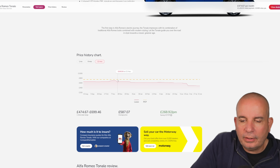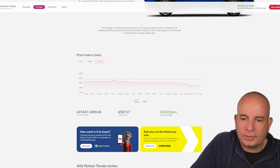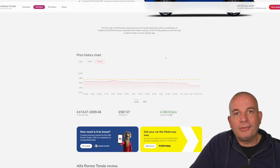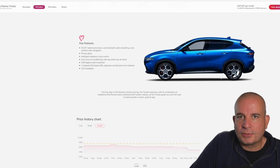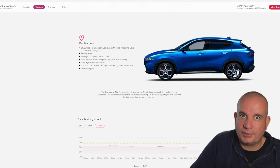And really, we've been looking around that 600 to 650 mark most of the year. As we said, average price 587. Currently 474. It's over 100 quid less than that average price, with only 1,400 quid up front. This is a really, really good deal on what is quite a sought after car. Lovely, lovely thing, and the perfect car to go and lease.